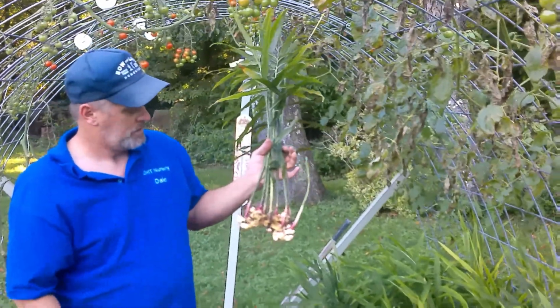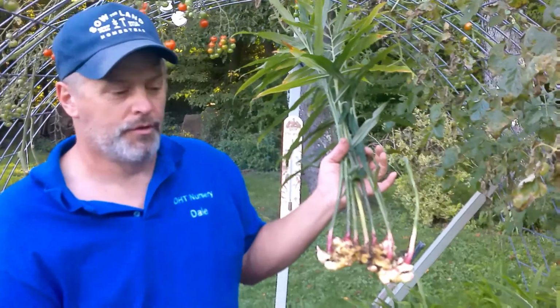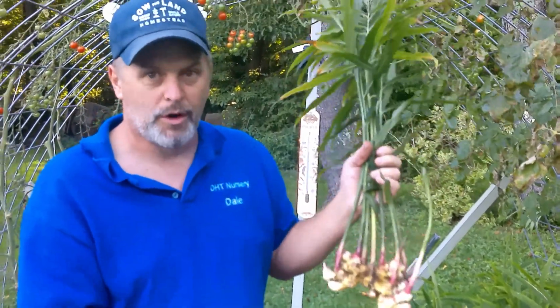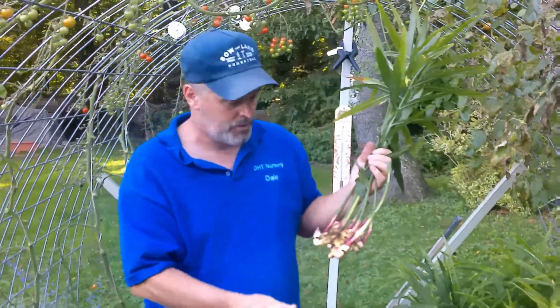Oh my golly. So that's pretty nice ginger. I mean, it truly is. For us, that's the nicest ginger we've ever grown. We took a fair many to the farmer's market this morning and they sold out in no time, which is great.